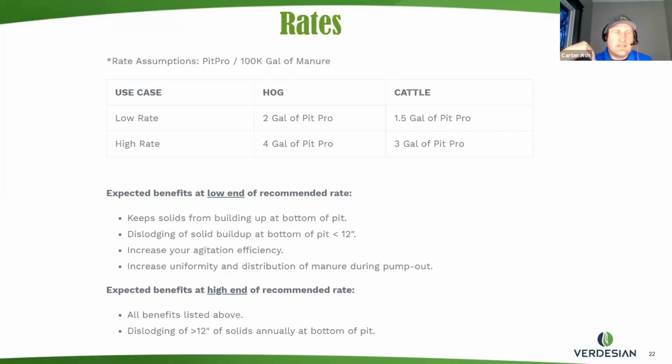So I say all that just to hopefully give you guys confidence that it's going to perform well in that first use, even with a limited amount of time, but it's going to perform better with continued use and more time.